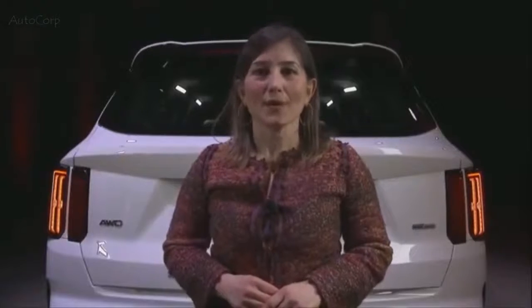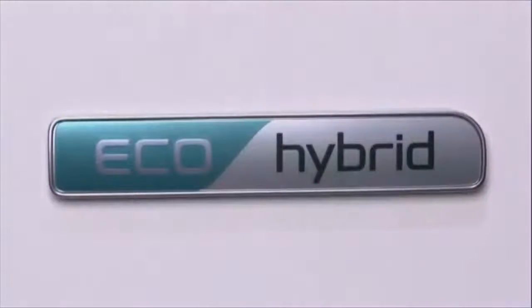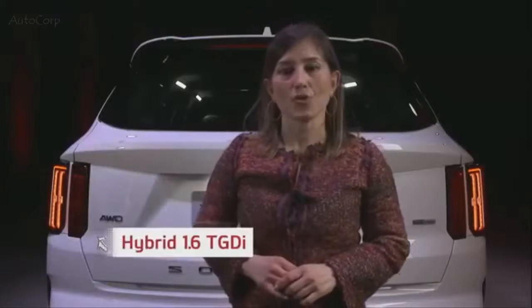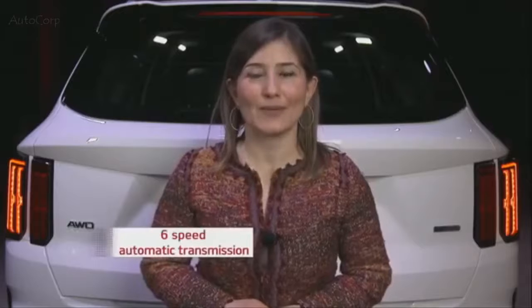The new Kia Sorento comes available in three different powertrain options: hybrid, plug-in hybrid, and diesel. The hybrid, recognizable by the Eco Hybrid emblem on the tailgate, is powered by a 1.6 turbocharged gasoline direct injection engine and an electric motor that delivers a combined power output of 230 PS. The plug-in hybrid Sorento, available later on in the year, powered by the same T-GDI engine and a more powerful electric motor, kicks out a whopping 265 PS in total. Both systems are paired with a 6-speed automatic transmission.